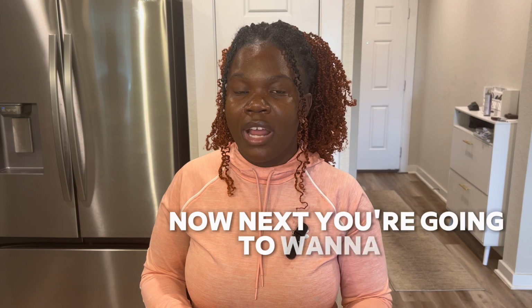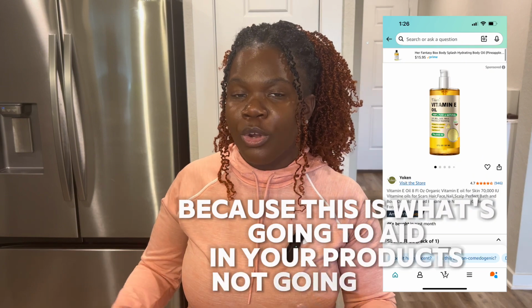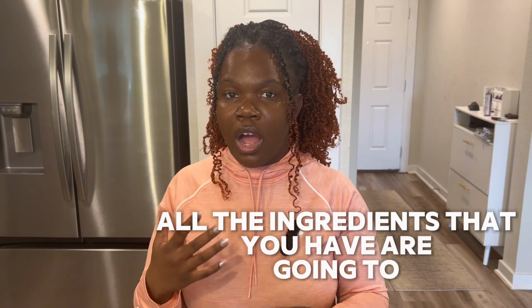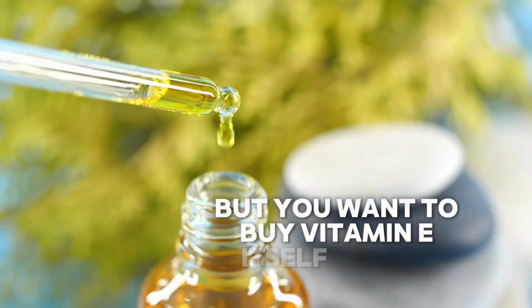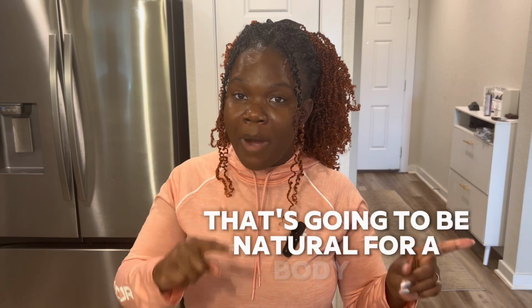Now, next you're going to want to use vitamin E. Vitamin E is going to be crucial in any oil product because this is what's going to aid in your products not going rancid and just give them a longer shelf life in general. All the ingredients that you have are also going to have vitamin E in them, but you want to buy vitamin E itself to add to the products because you're using this almost as your own preservative that's going to be natural for a body oil.